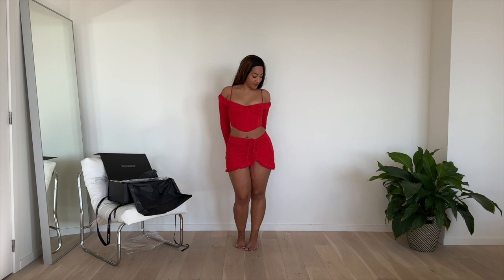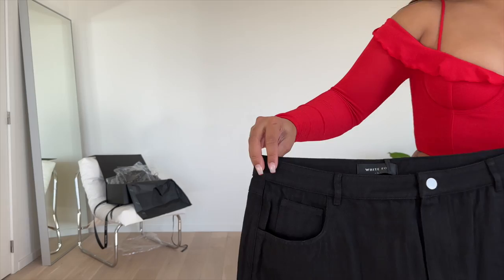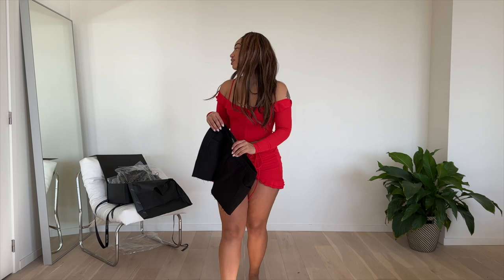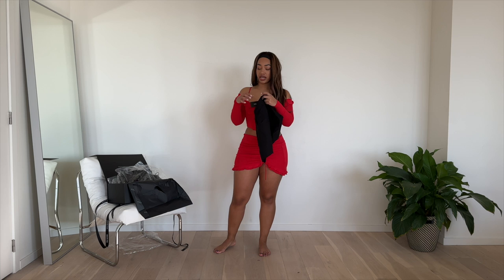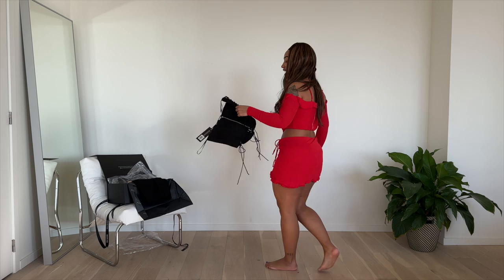Okay, I have three more outfits left. I have a skirt. It is a black denim skirt. I just took it because I really needed one. There is literally no other explanation. The skirt is called Power Hour miniskirt and I took it in a size large. Obviously this is denim, so I need to size one up at least because it has no stretch.